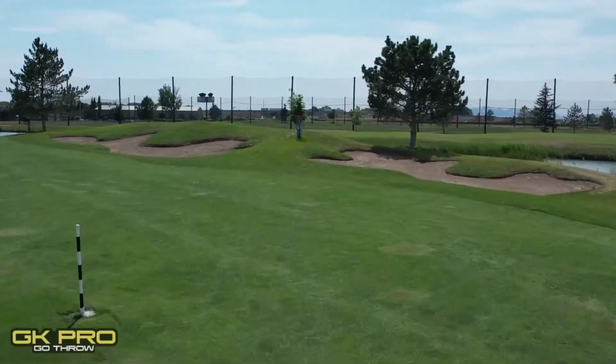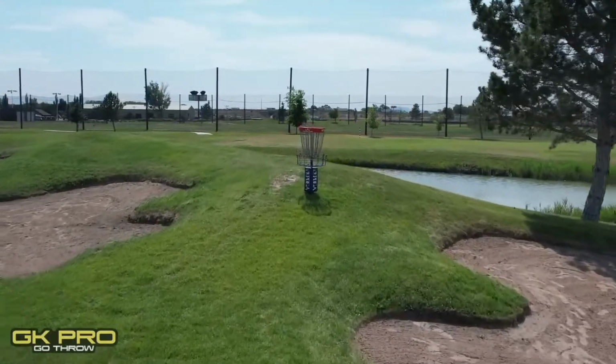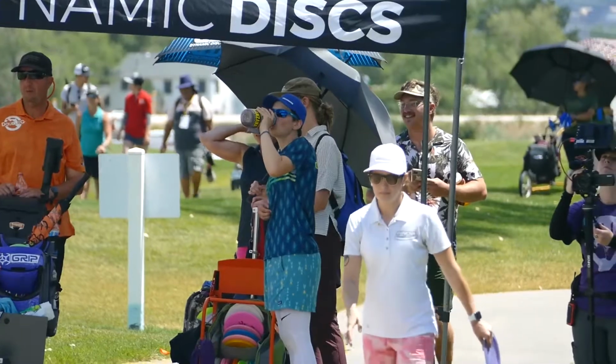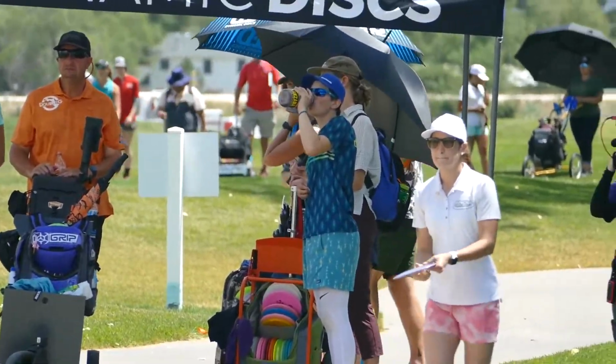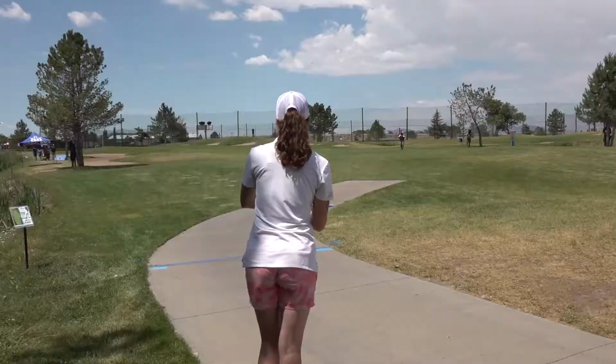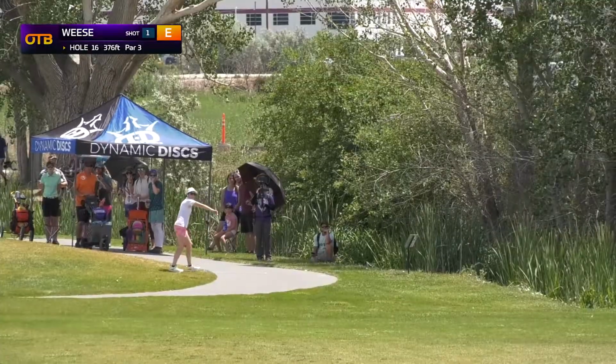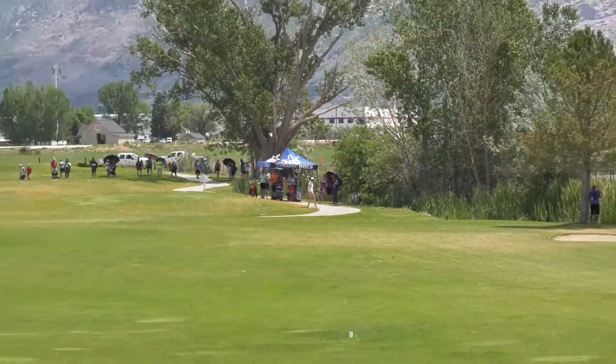As we move on to hole 16. It's another par 3. Very easy to take penalty strokes on this, as we see 2 bunkers inside of the circle to the pin. 376 feet here. Jessica Weese will lead us off.